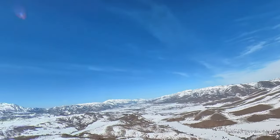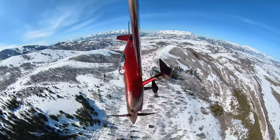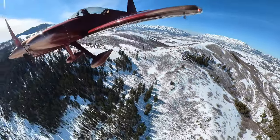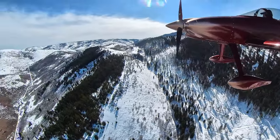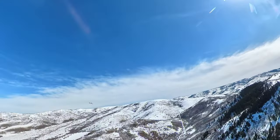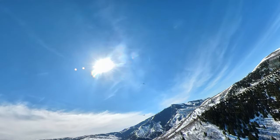The reason that's important is here in the U.S., you need to be 1,500 feet above the ground to go upside down. So that's kind of how we run our scenic tours. We go in from high to low, kind of like a yo-yo or a roller coaster across the countryside. It's a nice way to start your day.